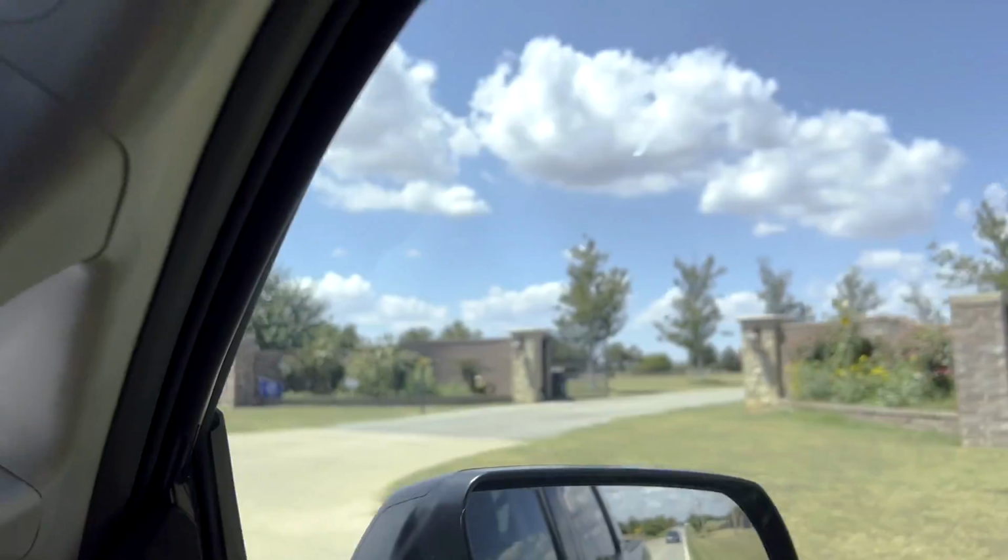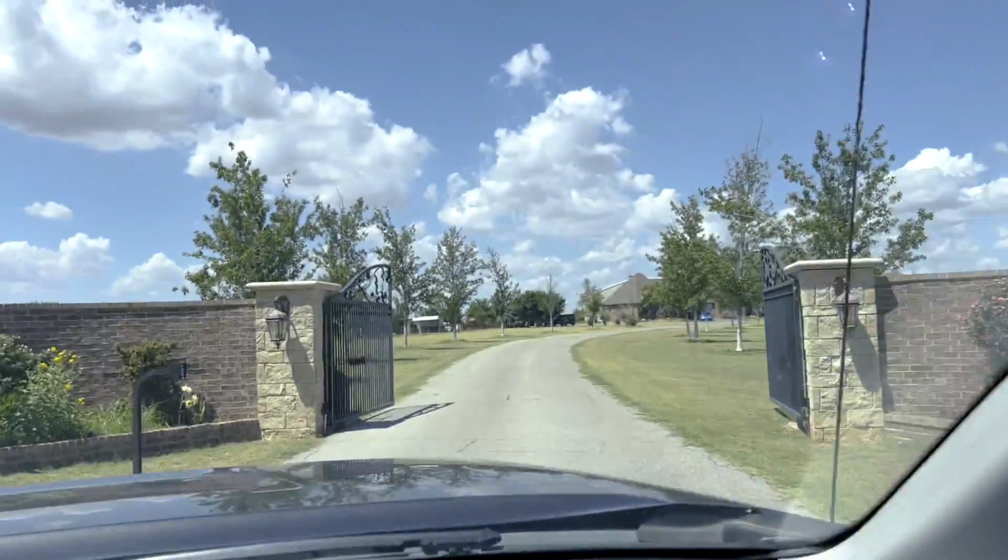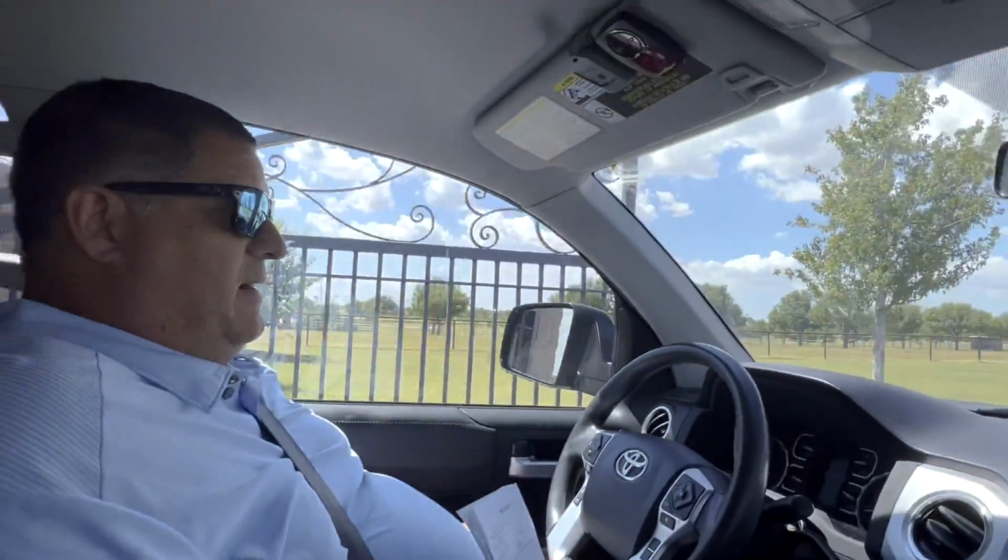Edmond, Oklahoma. Wow, what a neat house. And so you built 2 water features here, Mike, huh? Yes, I did.